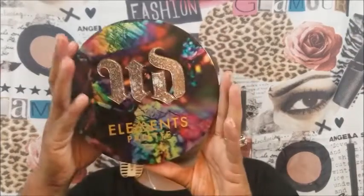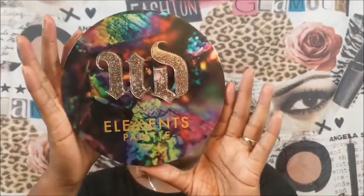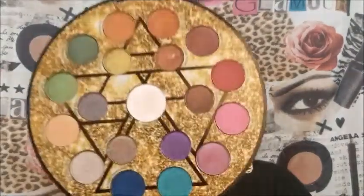And then, of course, you guys know I picked up the Urban Decay Element palette. I do have a swatch video already, an eyelid swatch video for this one. And this is what it looks like.